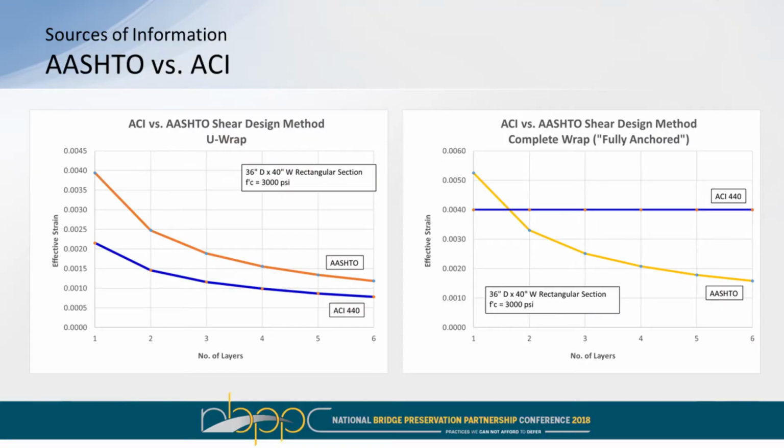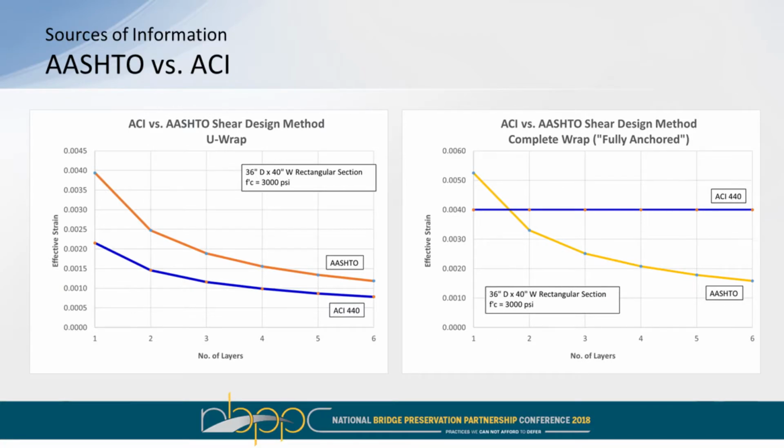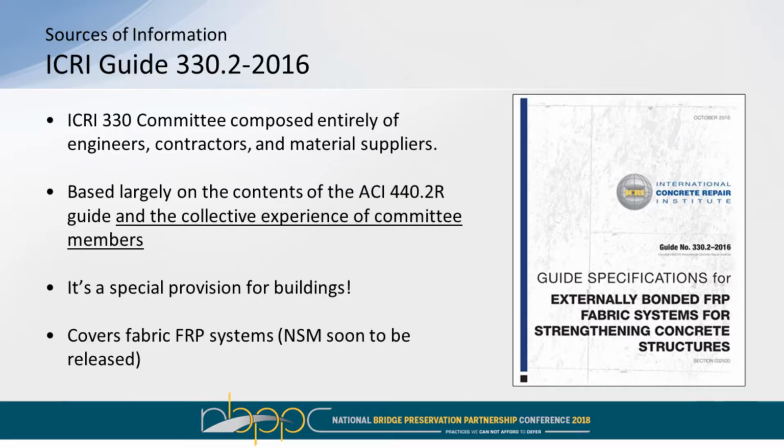And this gives you an example. I ran a project where the engineer and DOT actually specified both ACI and AASHTO for a pier cap, and it's shear strengthening. So we looked at, in this case, a U-wrap and a complete wrap, and it shows the two different values that you're getting for shear capacity. If I'm a contractor or a supplier, I'm going to use the one that gives me the best chance of getting the job. Don't allow this to happen. Never specify both. And then, of course, there's ICRI Guide 330, which is actually a very good document.